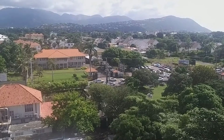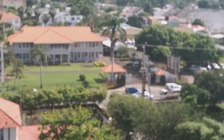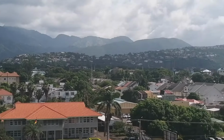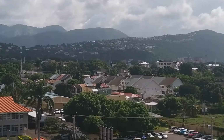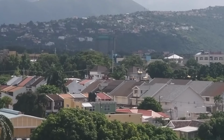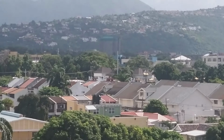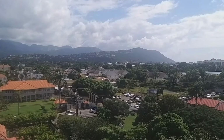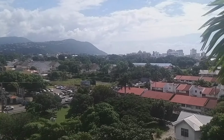I have the German embassy right there, if my memory serves me right. I think that is Via at Braemar Construction. Right over there. And as usual, lots of traffic on Waterloo.